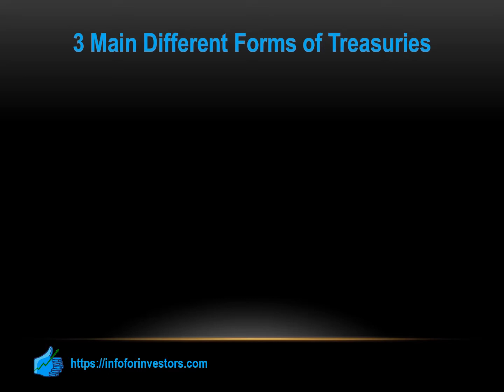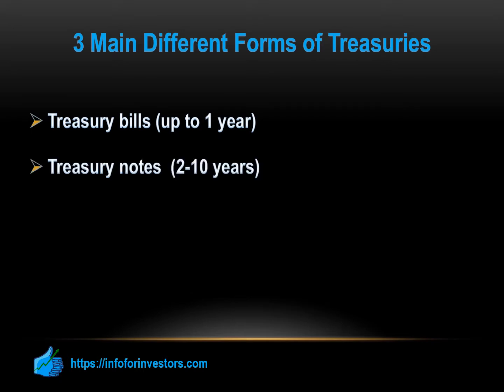Were we to name the one differentiator between bills, notes, and bonds, we would have to say it's the length until their maturity date. See for yourself. Treasury bills have less than 1 year to mature. Treasury notes have terms of 2, 3, 5, and 10 years. Treasury bonds take 30 years to mature. Treasury inflation-protected securities, TIPS, have 5, 10, and 30-year maturities.